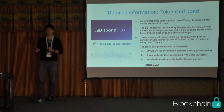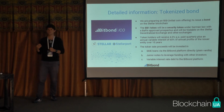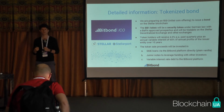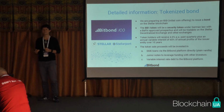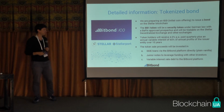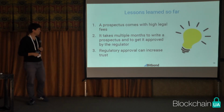But this also needed a relatively comprehensive description in the prospectus, and this is, of course, something that is new for the regulator. This is a part that we've already discussed with the regulator in great depth, because they needed to understand how this works, as this is obviously something they have not seen before. So these are the main challenges that we ran into.